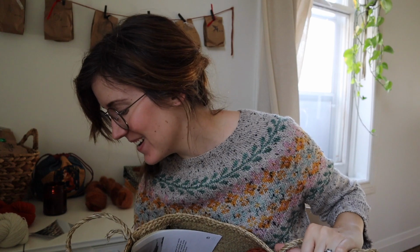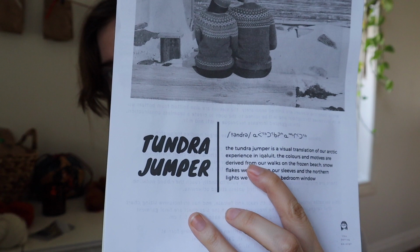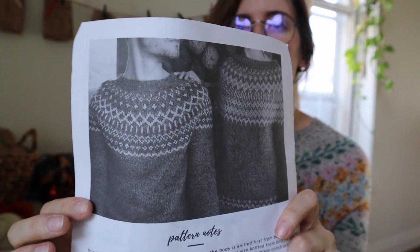My other WIP is brand new. It was definitely an impulse cast on. I'm keeping it in this large basket because there's a lot. But I decided to cast on the Tundra jumper from the Petite Knitter. Unfortunately, I did print it in black and white, so you're not going to get a good idea of the colorwork. It's like a traditional Icelandic style sweater, but she's Canadian. She lives in Nunavut. So I'm knitting that, and I'll show you my colors.